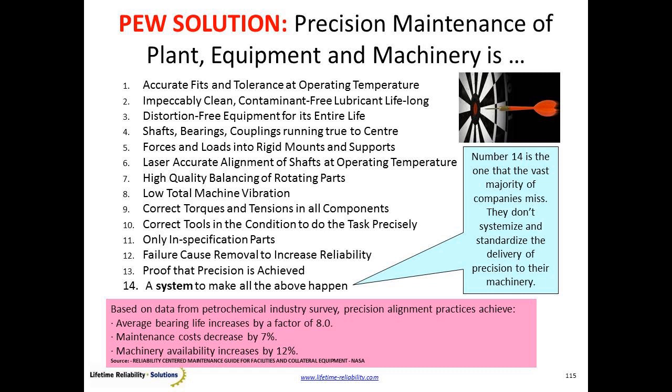Is it right to think that in precision maintenance, your target is not to restore a piece of equipment to the OEM conditions, it's to make it better?